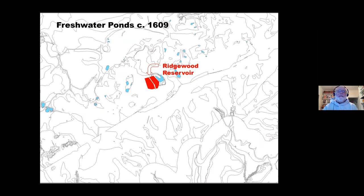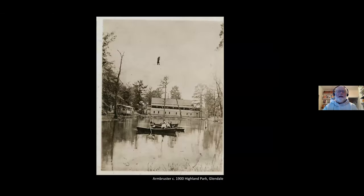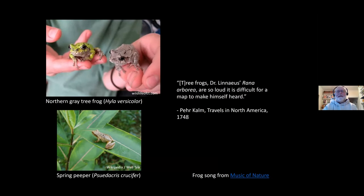The other important ecosystem that would have been up here at Ridgewood Reservoir would have been these ponds, particularly Banzer's Lake. One of the interesting things about these perched water table ponds that aren't connected to streams is they probably didn't have any fish. Rarely, fish eggs sometimes get stuck on duck feet and then the ducks fly from pond to pond, and that's how fish can get into a pond. But probably most of these ponds didn't have any fish in them, which would have meant they were awesome for amphibians, like these tree frogs and spring peepers.